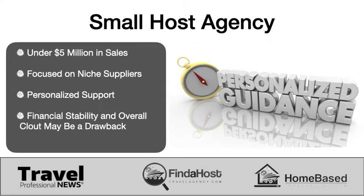Now, generally, smaller host agencies are considered smaller host agencies, but small agencies may or may not be a bad thing. Again, it is all in what you're looking for. A smaller agency may be in a better position to support your business if it's consistent with theirs. Now, while $5 million in annual sales isn't going to light the world on fire, if it is focused on a few niche suppliers, it may be very important to them. Another positive might be that due to their size, they're able to offer excellent personalized support. Now, one drawback with working through a small host agency may be their financial stability or overall clout in the travel industry.